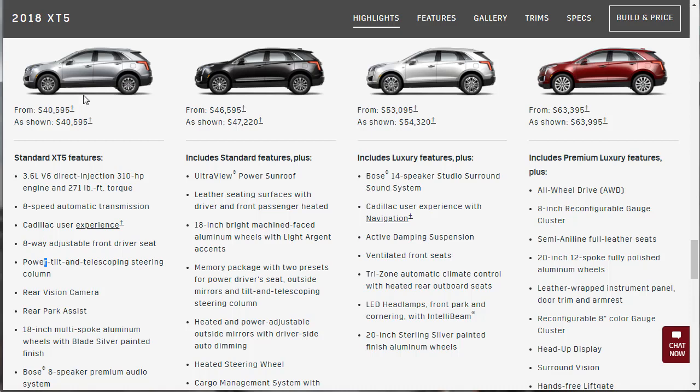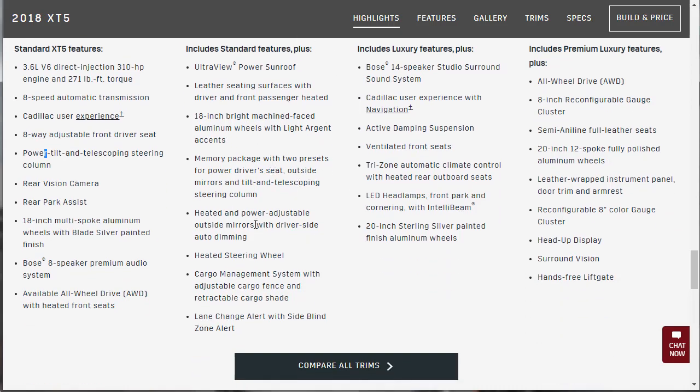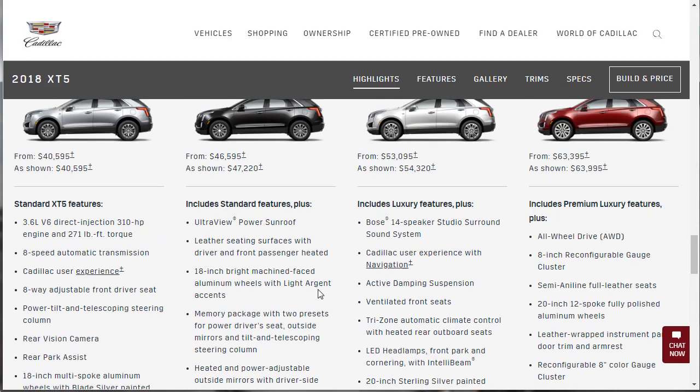I guess we're gonna find out because we're gonna build all of them. 18-inch wheels, the memory package, the heated and power adjustable outside mirrors. Heated steering wheel, cargo management system, lane change alert with side blind zone alert. That's cool that that's bundled into that.